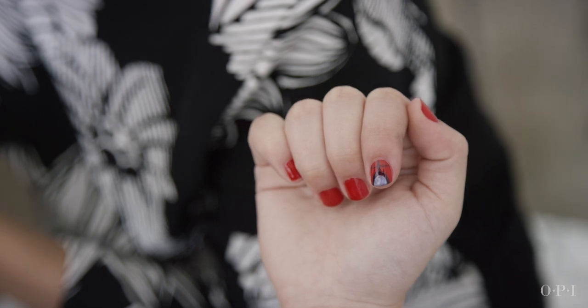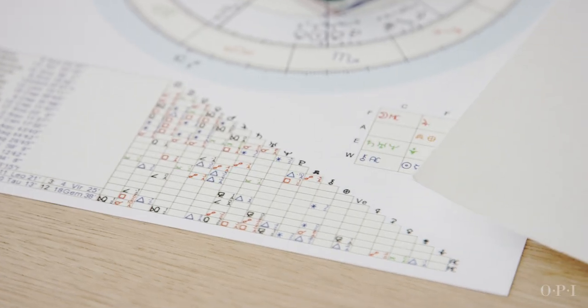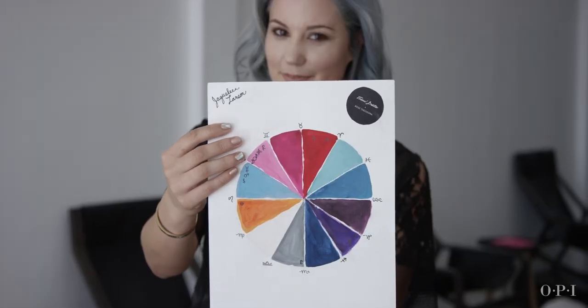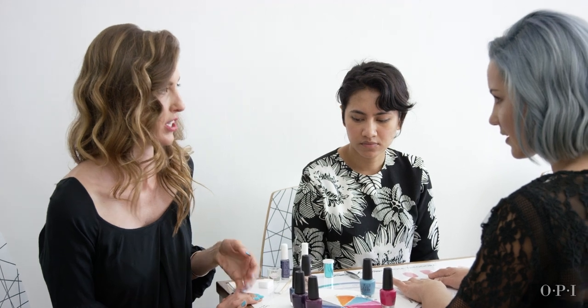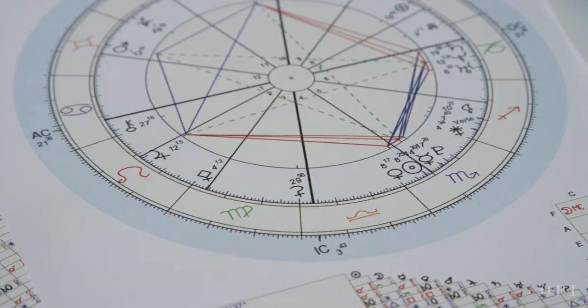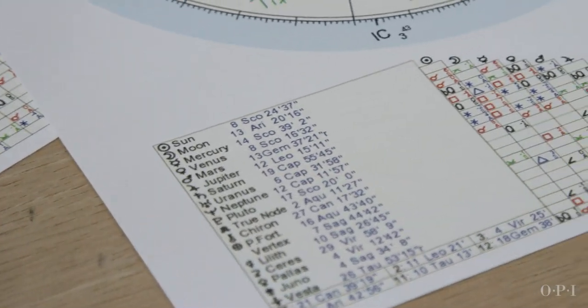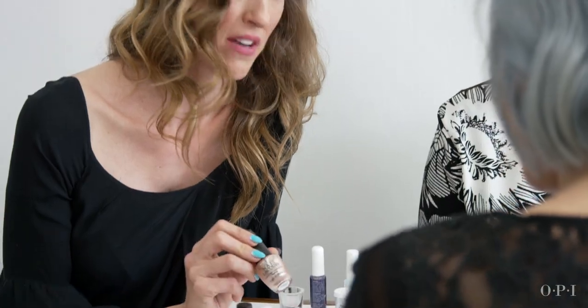These colors really work with not only your natal chart, but psychologically too, because you're being reminded. Based on your chart, based on the time that you were born, I look at colors that you would typically choose, which would be a blue. Then I look at other things like your rising sign and things that are based on the time that you're born. And so today for you, this color is going to be very beneficial.